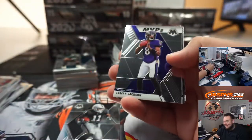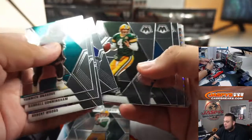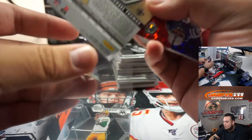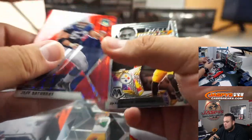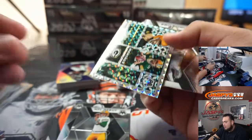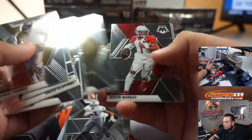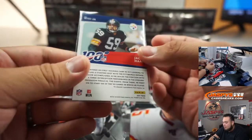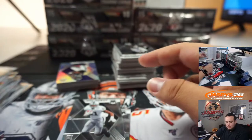Saquon Barkley stained glass. Now you can sell one and you can keep one. Michael Thomas. Jeff Saturday. And little Aaron Rodgers montage. Ooh, Jack Ham. NFL 100 autographs. That is really nice. Very, very nice. Michael Gallucci. Believe you have the Steelers, man. Nice. Very nice.